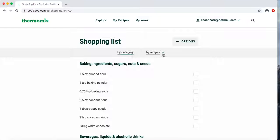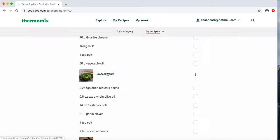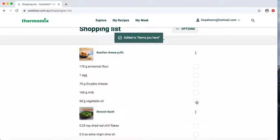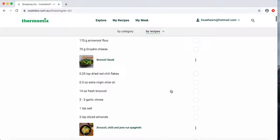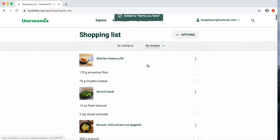Now I've got 19 recipes here in my shopping list, and I might not want to buy everything for all 19, so I can actually just shop by recipes if I want to. So if I just want to make Brazilian cheese puffs and broccoli saute, I can just do that. So I can actually just look at the recipe for Brazilian cheese puffs and I think, well, I don't need salt, I don't need oil, I don't need milk, and I don't need eggs, and all of a sudden I just need 2 ingredients for that dish. Same with the broccoli. I've got chili, I've got oil, I've got salt and garlic. So again, I only need 2 ingredients for that. So then that's all I need to worry about when I get to the supermarket.